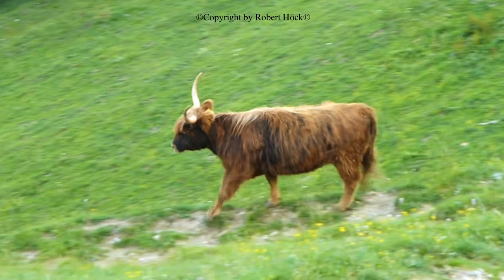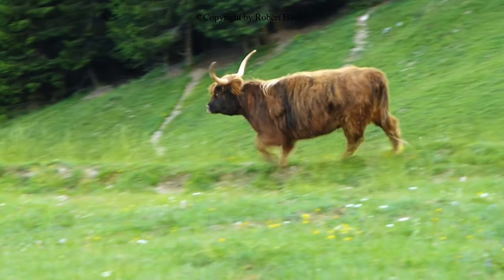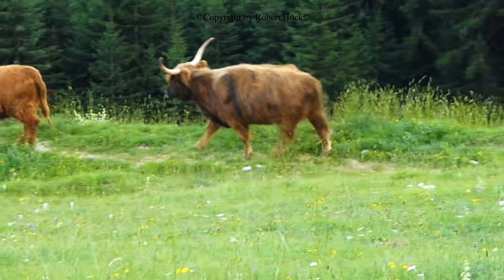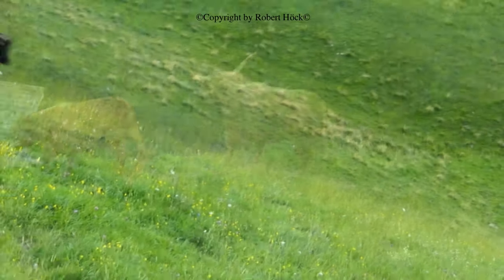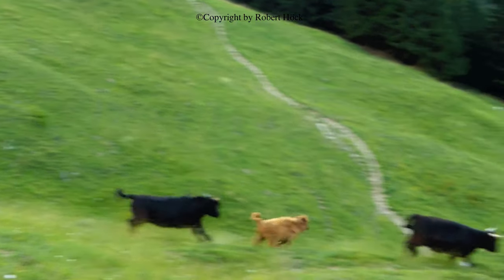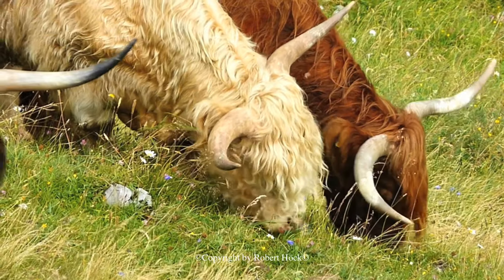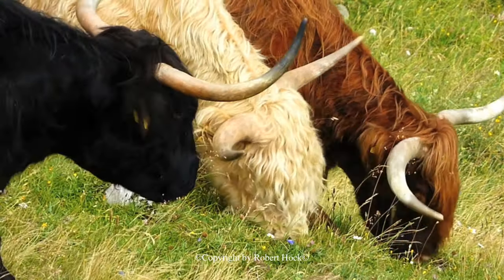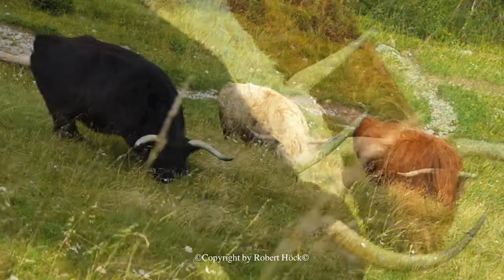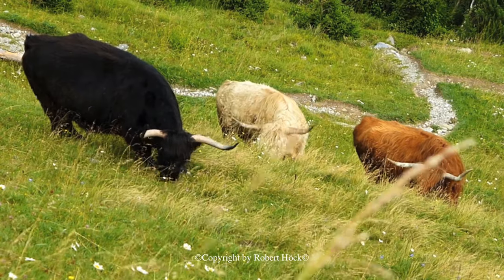I have filmed this flock in the Tyrolean mountains in Austria, where they are perfect for grazing on the highest mountain meadows. As you can see, Highland cattle are very sure-footed. It's always funny to look at them. There are a few different color varieties of the Highland cattle existing. Black, white and red are maybe the most popular, but you can also find brindle, dun and grey ones.